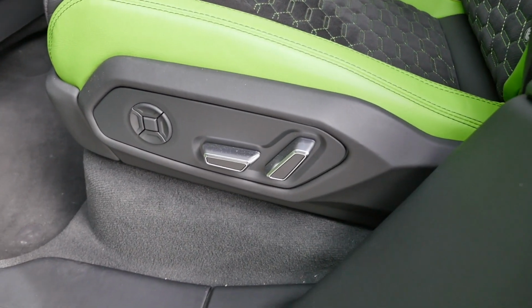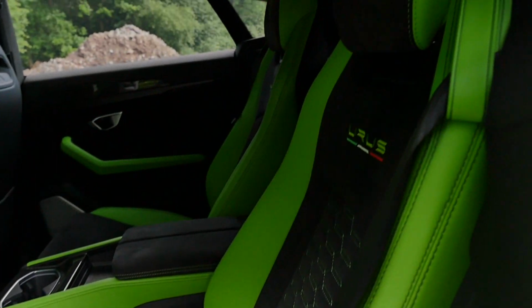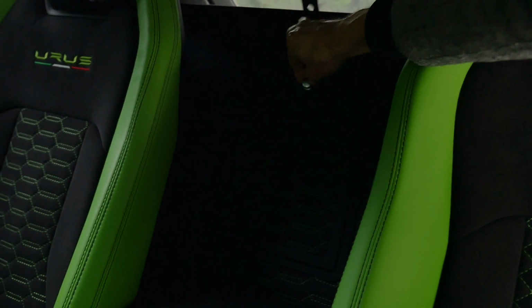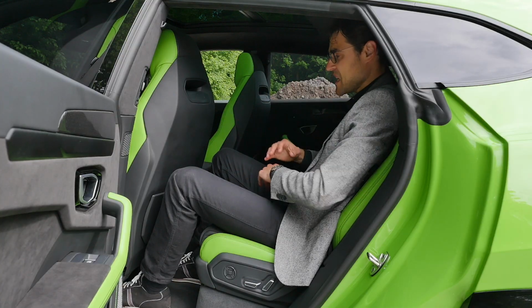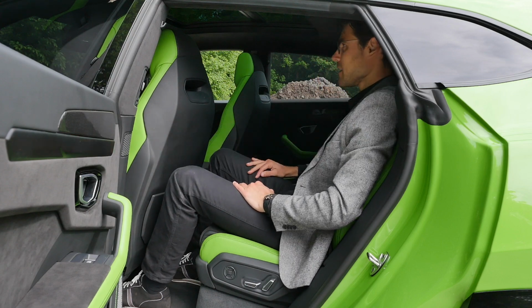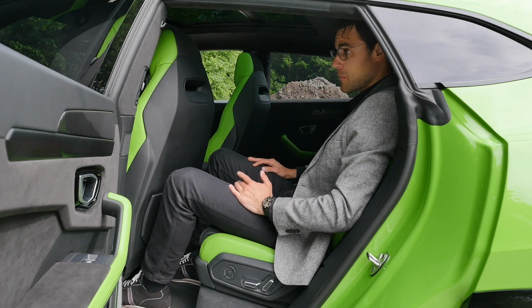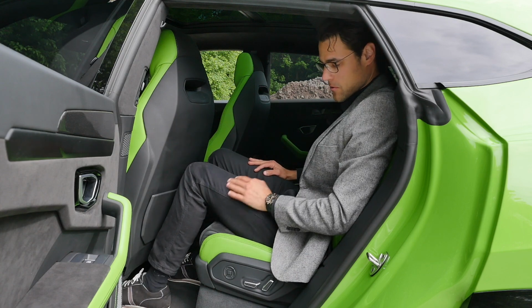The only downside is that you can only push these seats a little bit forward, but you cannot completely fold them. That would then be the task of the ski hatch. Here we go. So that would be the ski hatch to the trunk. Sitting in the rear, really exclusive and also comfortable. Enough legroom here and headroom. It does fall down the roofline, but for me it still fits, and that means it will mostly work with almost everyone. So yeah, that's really cool.